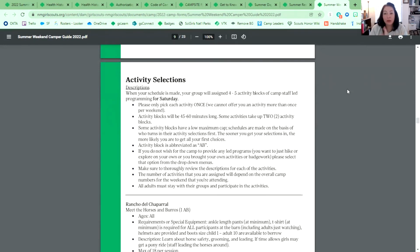And you can print just these pages, or you can pull them out and email them to the different people who are going to be coming to troop camp with you if you're doing a troop camp, so that everybody knows what their activity options are. You will then vote on the activity selections and submit your activity selections online 2 weeks prior to the date of your camp. I think it actually says 10 days. So it's 10 days. And if you don't get them in within that time frame, you'll be given a generic schedule, but you might not get all the activities you necessarily wanted to do.